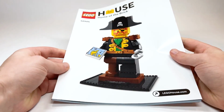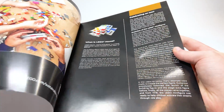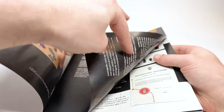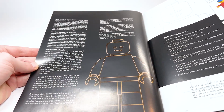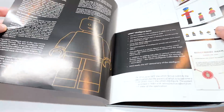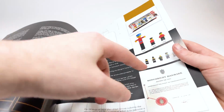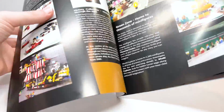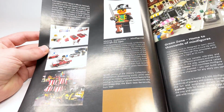All right, really quickly here, we're going to take a look at the instructions. You can pause here if you'd like to read everything. There's a lot, and I mean a lot of stuff that they talk about. Well, the minifigure, of course, is very important to Lego, so it makes sense that they are talking about it so much here in depth. You could see some of the prototype original figures there. You could see the original Redbeard there, which is really great.